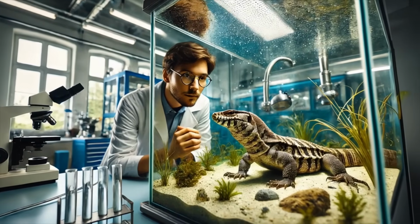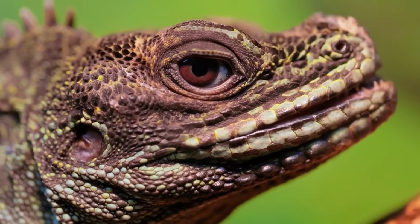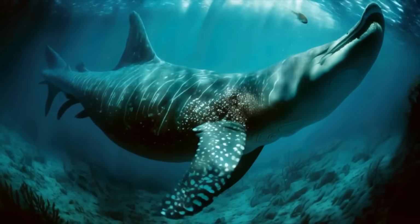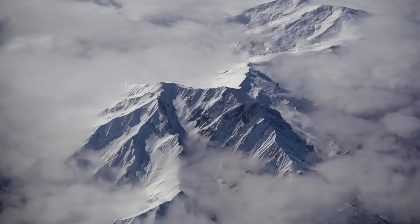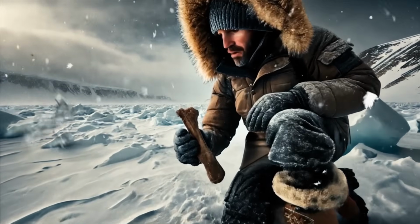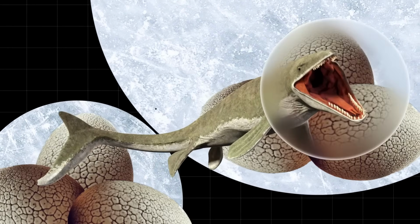Scientists did a lot of work and studied 259 types of living reptiles, like lizards and snakes, and their eggs. From this, they figured out that the mommy who laid the egg was probably at least 23 feet long, not counting her tail. During the late Cretaceous period, this part of Antarctica might have been like a nursery. Paleontologists have found bones of tiny mosasaurs and plesiosaurs in the same area, along with bones from the grown-up ones.